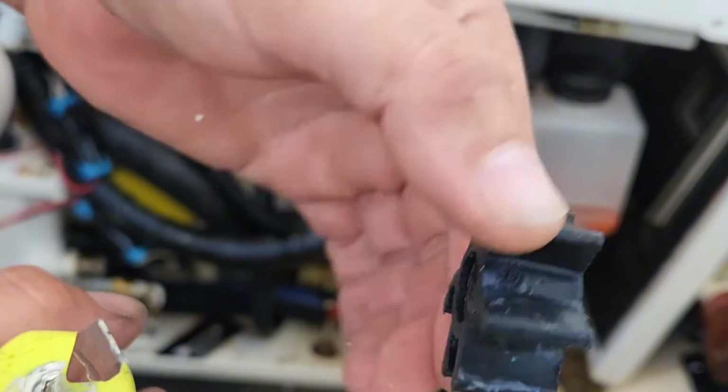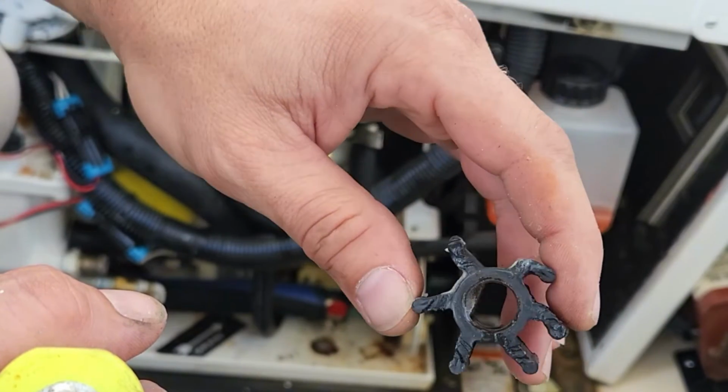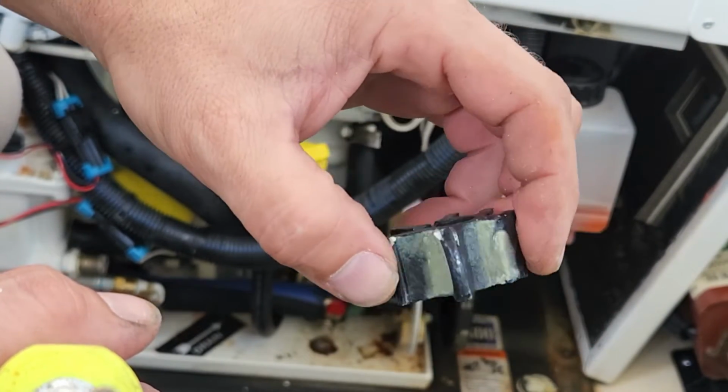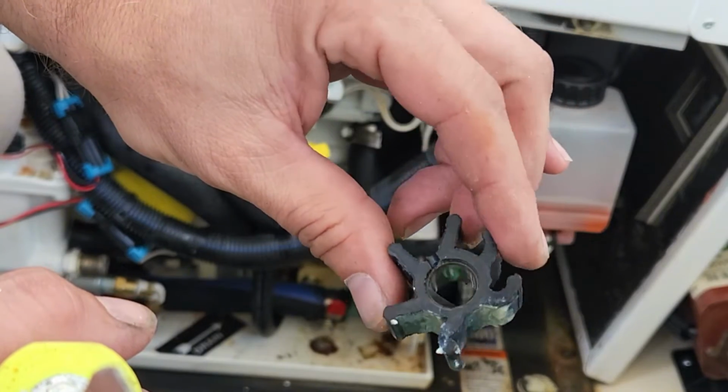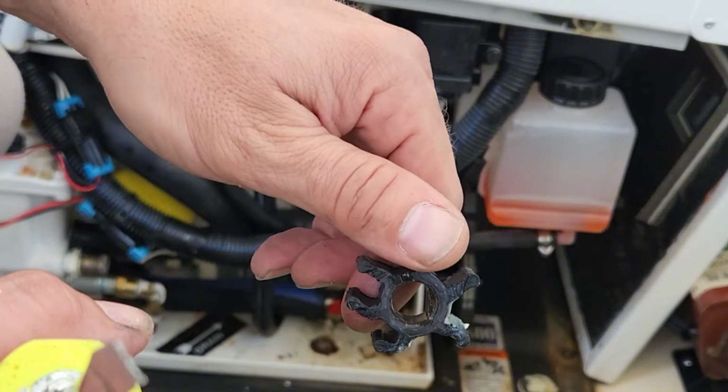You can see that curvature on the blades. Wouldn't be long till she probably starts to come apart. That's why you need to change these every year. I suggest every year anyways, because this is what happens. Just a cheap piece of rubber and it only lasts so long.